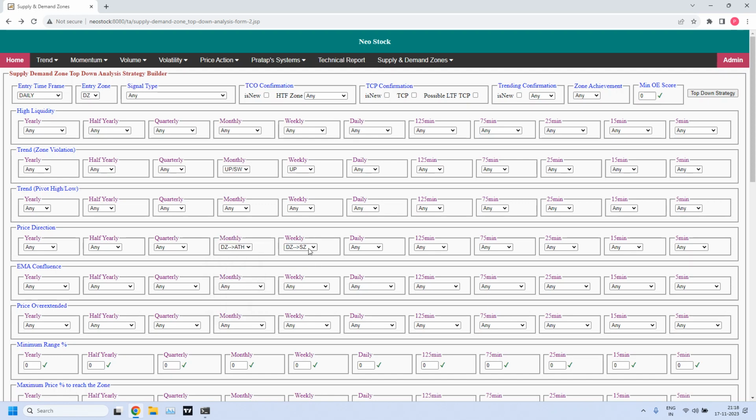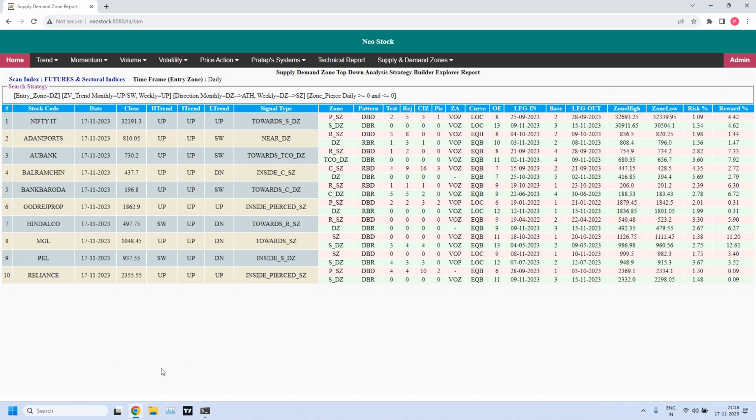And what about weekly? Weekly, we have two possibilities. The first possibility, demand zone to supply zone. And in the next report, demand zone to all-time high for weekly. We will generate both. We already generated the first report. This is the second report for the bullish setup. So total 10 stocks are filtered. And those who want to trade only fresh zones, look for zones having zero test count and zero rejection count. Select only such kind of stocks from this list. Very simple.